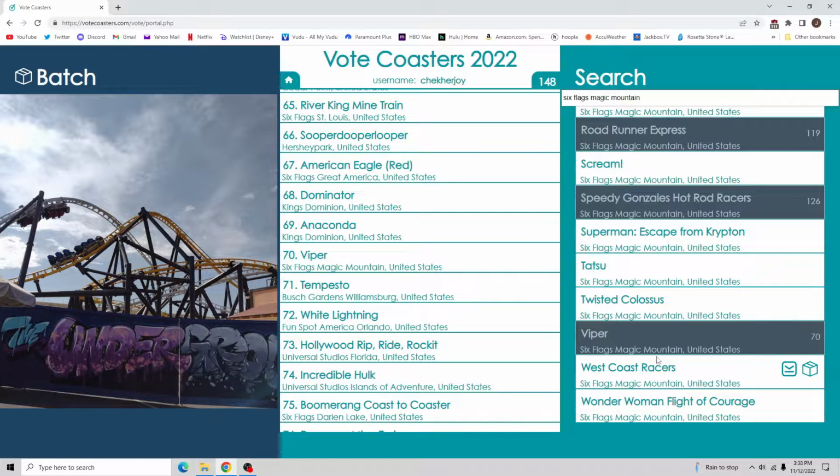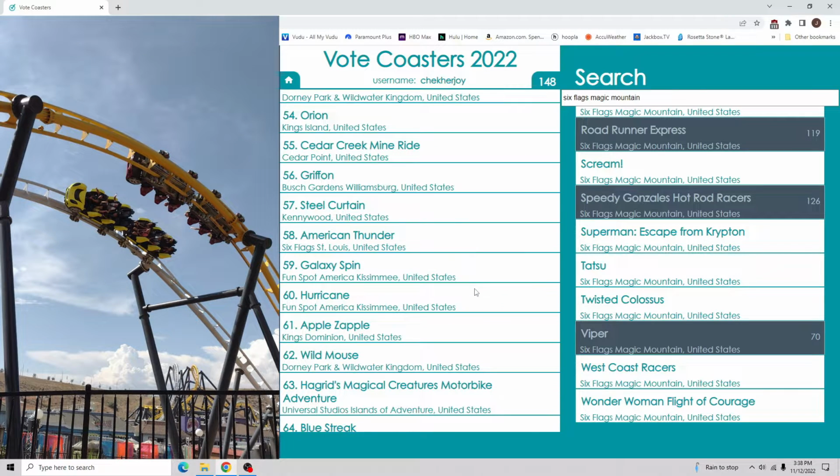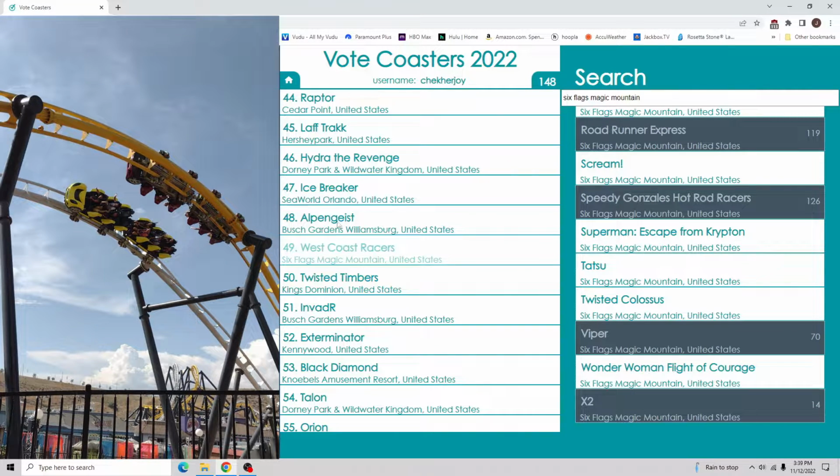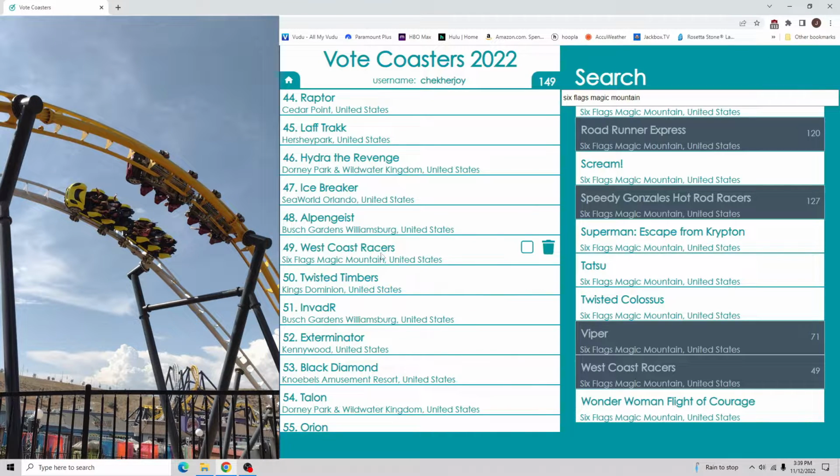This one is 67 feet tall, 55 miles per hour, does 4 inversions, and it has some really fun helices. But some of these transitions felt kind of like RMCs and a bit intense, but it's still kind of a family coaster. I mean, it is a family coaster still. I liked Icebreaker's multi-launch better than West Coast Racers, even with the helices. Okay, so before, after Alpine Ice, those are completely different coasters. Yeah, put it there. Really close to Twisted Timbers.